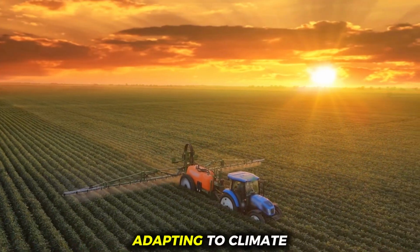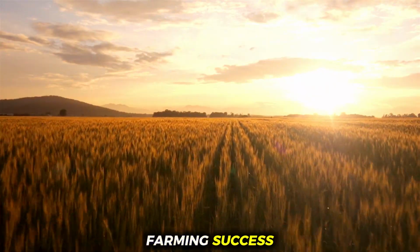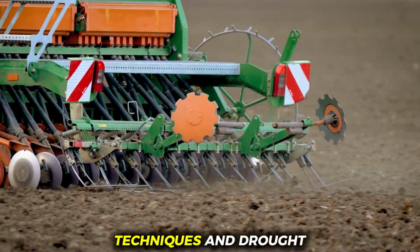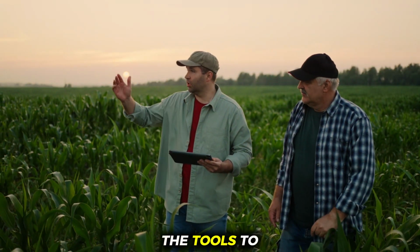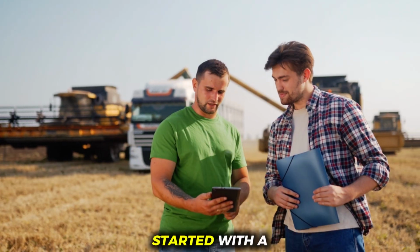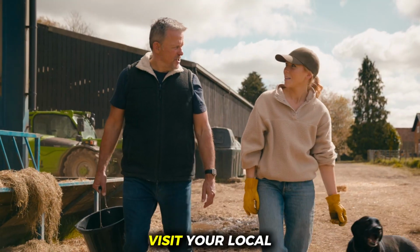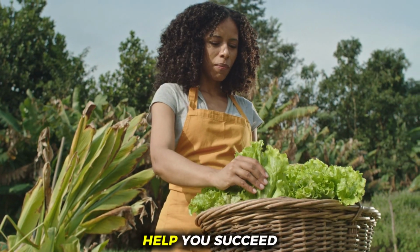As we've seen, adapting to climate change isn't just possible. It's essential for farming success. From water-smart techniques and drought-resistant crops to modern technology, you now have the tools to make your farm more resilient. Remember, every successful farmer started with a single step. Visit your local agricultural extension office. The farming community is here to help you succeed.